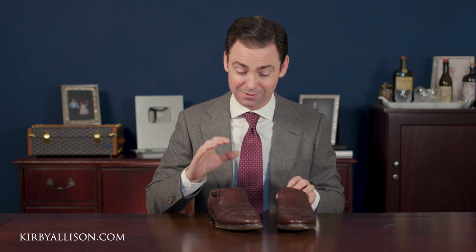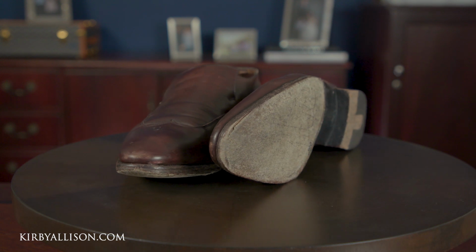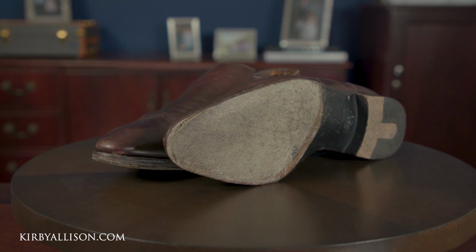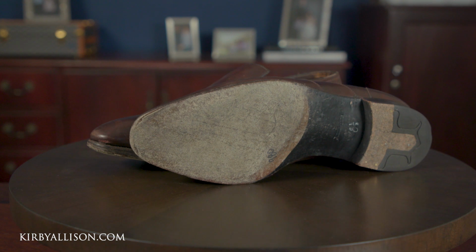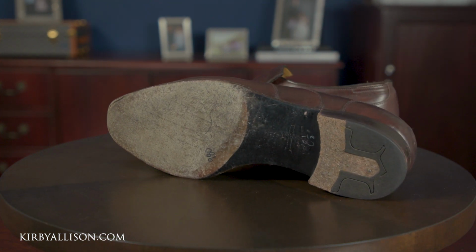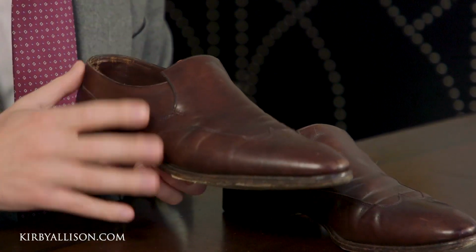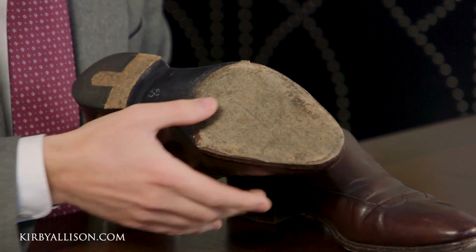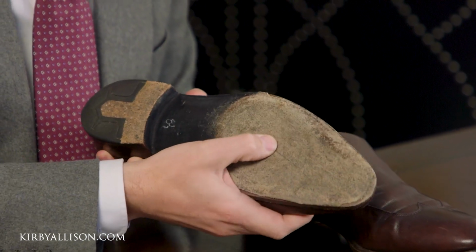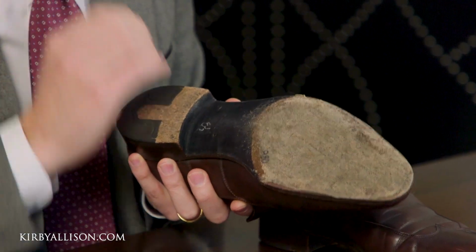Now these are a pair of John Lobb Warrick Loafers. This is John Lobb Paris, owned by Hermes in Northampton, and these are exceptionally made shoes. Retailing for over $1,800, it's an expensive pair of shoes, but you can see why they cost so much in the quality of the leather and the quality of the construction. There's no doubt that these shoes have been well worn by their former owner, and you can see they haven't really been polished. The outsoles need to be replaced. You can see it's starting to become a little bit spongy, which is a telltale sign that the outsoles have reached the end of their lifetime.